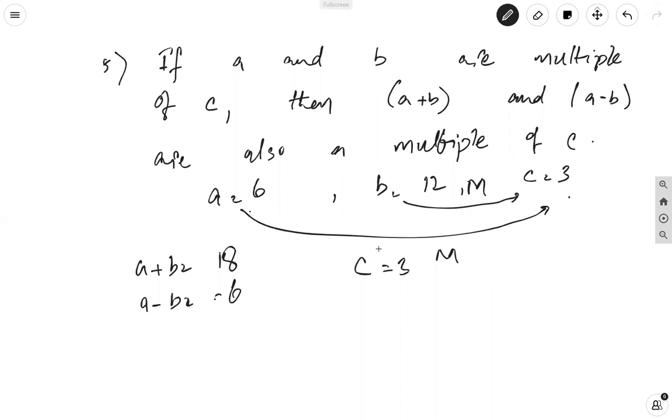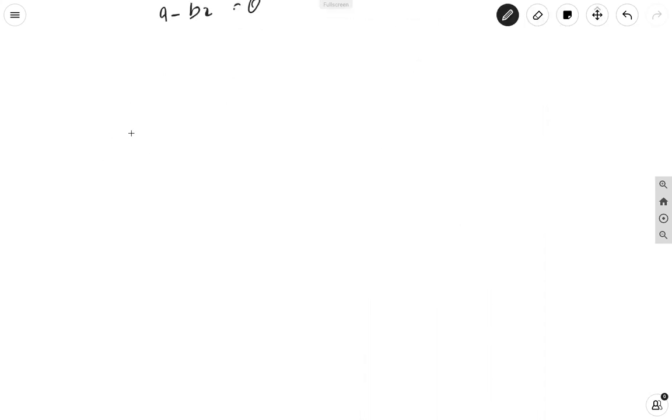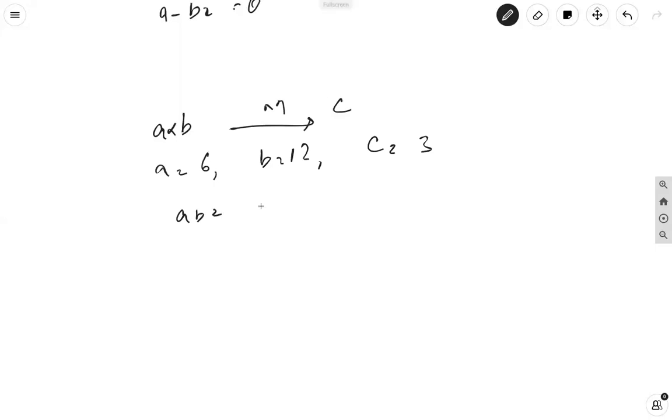Everyone is getting my point? And now using the multiple and factor system, in this situation, if A and B are multiples of C, then A into B is also a multiple of C. For example, again, using the same condition, A is 6, B is 12, and C is 3. So in this case, AB is equal to 72, which is also a multiple of C, right?